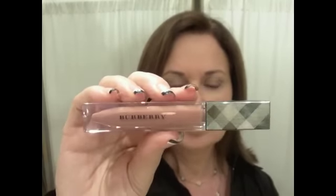And my last favorite lip product is definitely my new lip gloss from Burberry in Nutmeg. Great color, great gloss. I have to say this is really equal to the Chanel's. It's equal in consistency, wearability, and definitely equal in price, but I absolutely love it. Love the color.